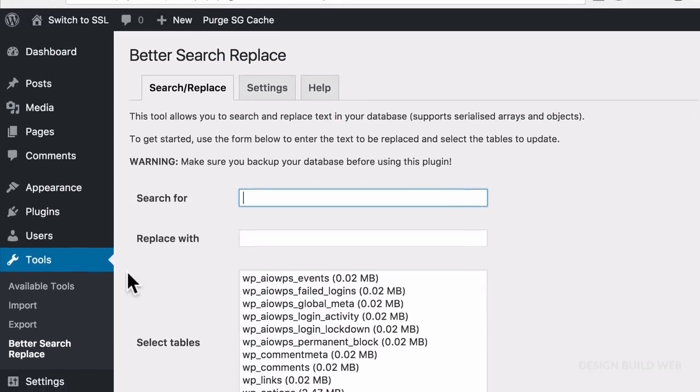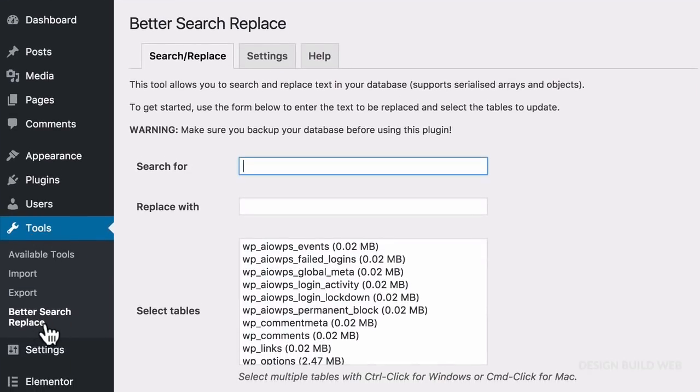Once it's installed, the settings are under Tools here. All you do is you put the old homepage URL here. So I'll pretend my old URL was http www.example.com. That's it. No forward slashes on the end. Then in the Replace With field, I'll put the new HTTPS version.